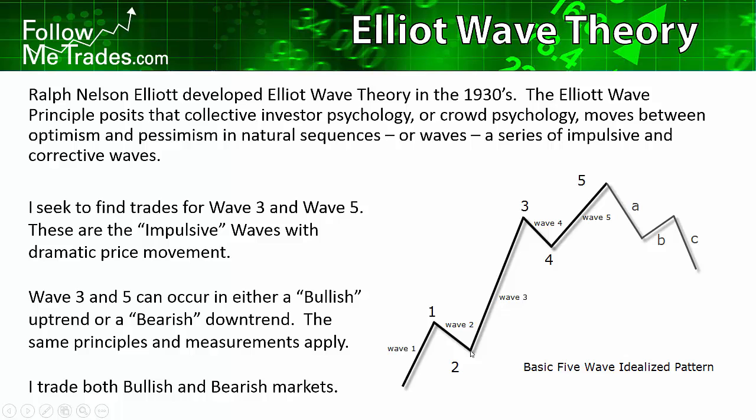Wave 3 is the biggest wave in a sequence. There's a wave 4 corrective wave, there's a wave 5, and then after the sequence there's this ABC corrective sequence that happens. And this can be mirrored for a stock going down. This is a bullish pattern where the stock's going up. The exact same pattern can happen going down.